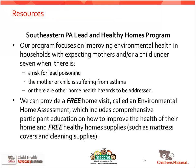So in order to do so, the National Nursing Centers Consortium and our partner agencies provide the Southeastern Pennsylvania Lead and Healthy Homes program. Our program focuses on improving environmental health in households with expecting mothers and or children where there's a child under 7. And when there is a risk for lead poisoning, this can include living in a house that was built before 1978 with chipping or peeling paint. When the expecting mother or child is suffering from asthma, or there are other home health hazards to be addressed, this could include pest issues or mold issues, items like that. So when a household meets that criteria, our program can provide a free home visit. It's called an environmental home assessment.